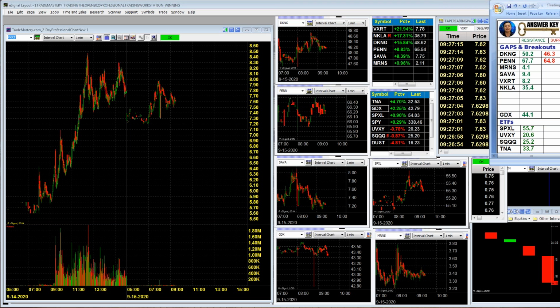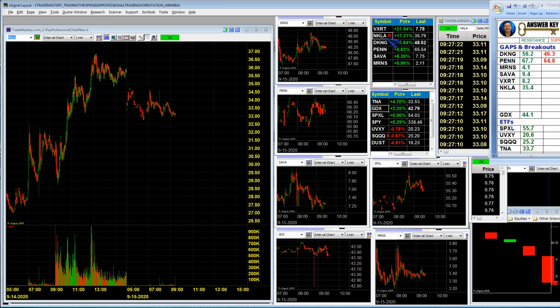$820 on that guy. Nickel also of interest, doing kind of a descending triangle here in the chart. So not too excited. It's like, hey, wake me if it gets over 35, right? So we got a 35.4 long trigger.